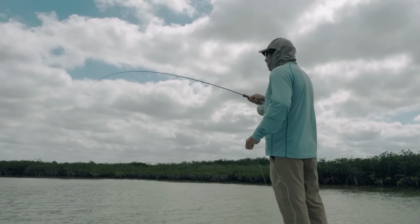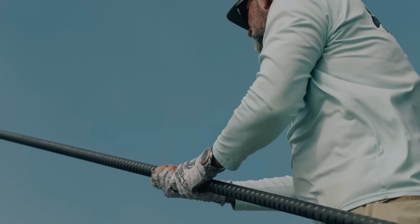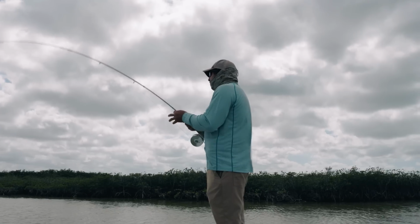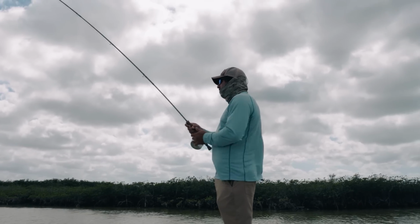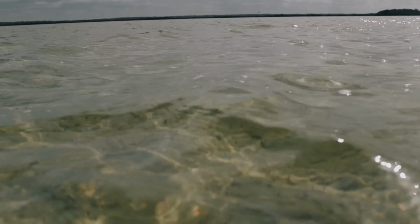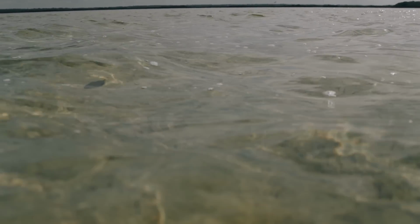Ooh. I'm gonna stick us real quick. He's even kind of running like a bonefish. A little bit. There we go. Stick 'em more. We're down. It was a good sized fish too, yes.